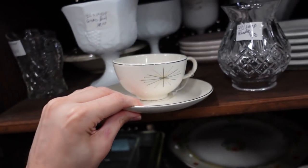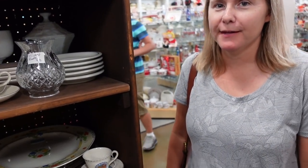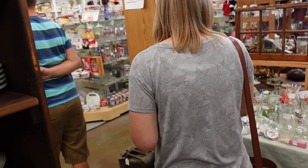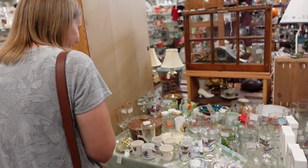$1.25. I'm impressed. That is not restaurant wear. And do you know how many restaurant wear cups and saucers I have? I know, it's a real big problem over at your house. So I don't need any, especially if they're not restaurant wear. Okay. But restaurant wear I do need. You do? I would argue not.